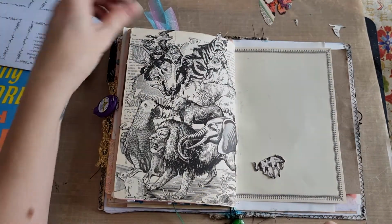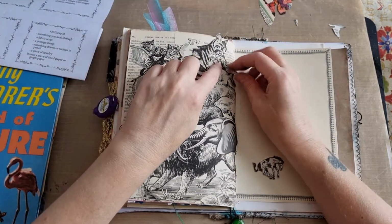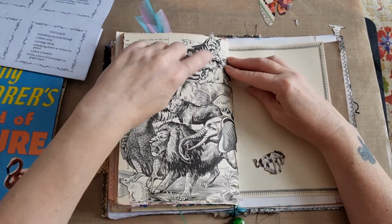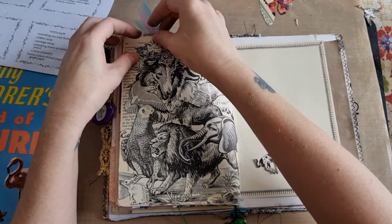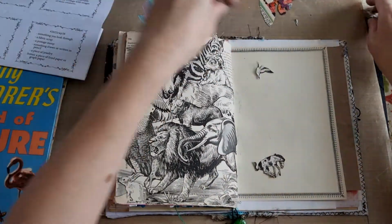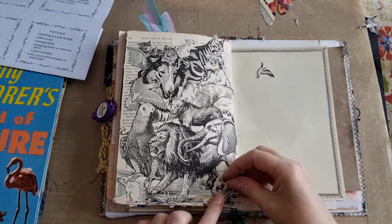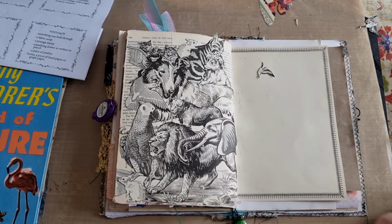I want a Canadian goose. I feel like I do want a Canadian goose. Do I want that one there, over the puppy and the kitty? And then this one could go up there like that. Maybe. Don't know. I feel like I want a title there. The horse down here. Let's just put the horse down there. Let's just stop messing about and put them down.